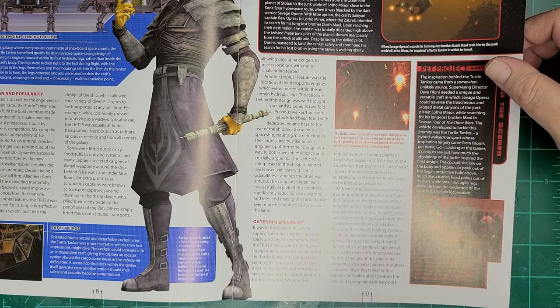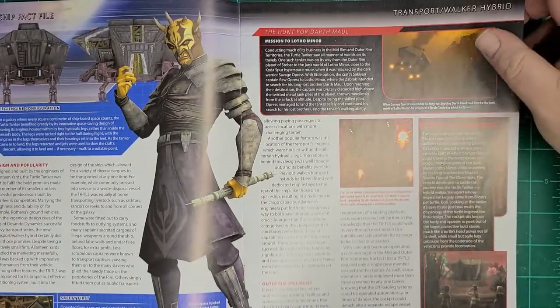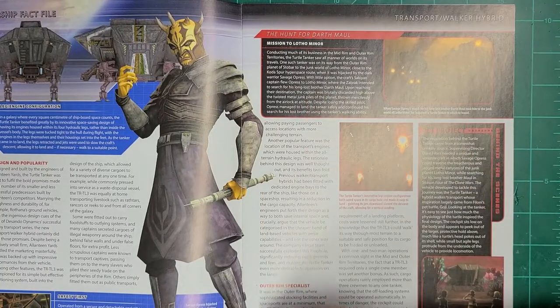Designers had even fitted the tanker with capable autopilot, able to return the ship to its designated primary port. Mission to Lotho Minor.